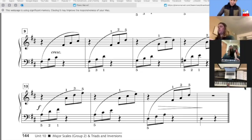From there, it keeps going up, measure 13. We have our D major chord, right, inverted. Then we come down to an A major chord, measure 14. And then we're back to a D major chord. So all that is, my friends, is blocking the harmonies of each measure and trying to identify the chord.